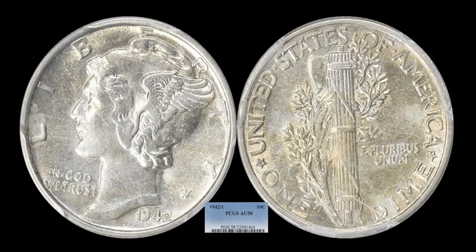Okay, so this one's pretty cool. There's a few varieties or key dates in lower condition that can be cherry-picked raw, all right? Believe it or not, the 42 over 1 Mercury dime. You can see the 412 right here. That's funny. This is probably one of the strongest overdates that you'll ever find in U.S. coinage. But this one right here is a PCGS AU58.